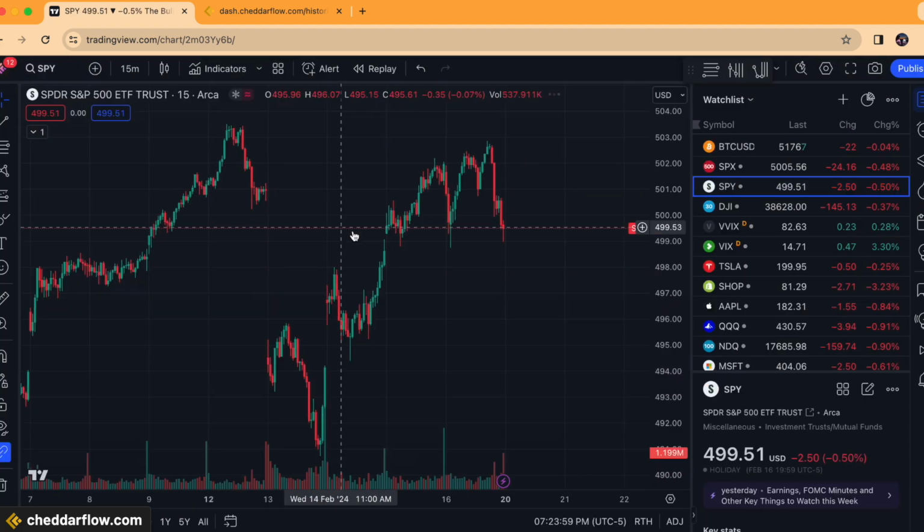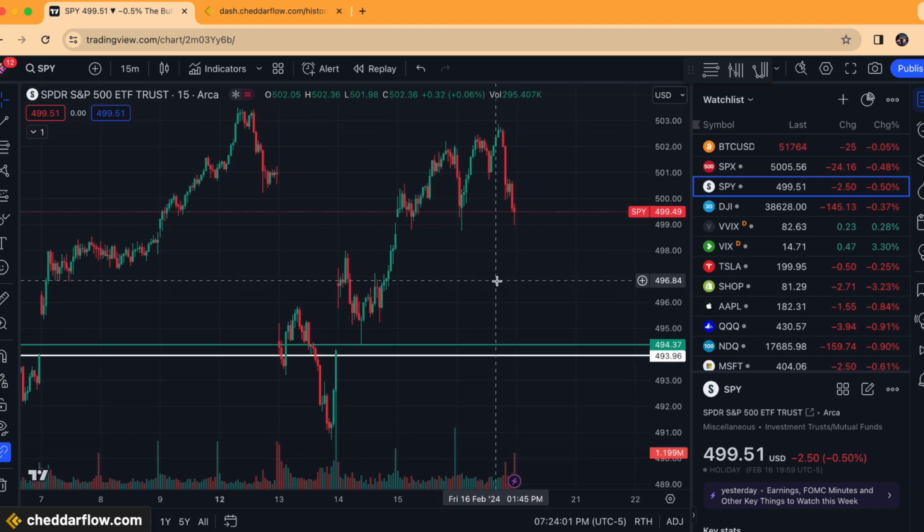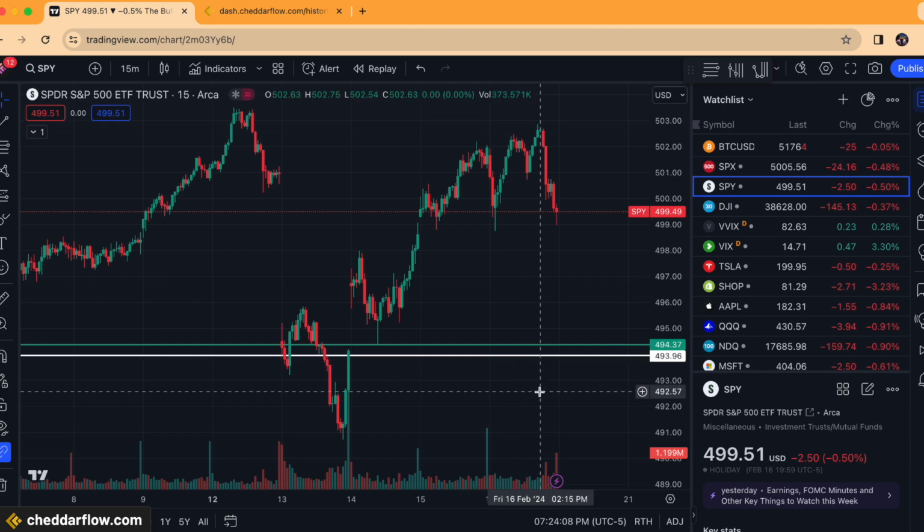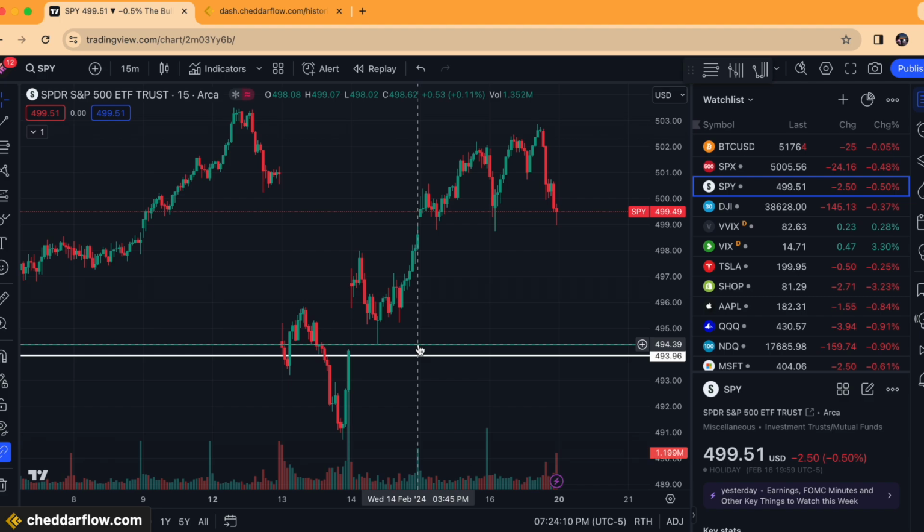The next thing I want to talk about is SPY. Some critical levels were retested last week. If you remember, I also referenced this 493.96 to 494.37 range. This is the range of a large amount of dark pool prints, about 10 billion worth actually, that I referenced in the last video as well, right after the Nvidia snippet.